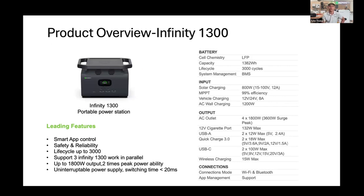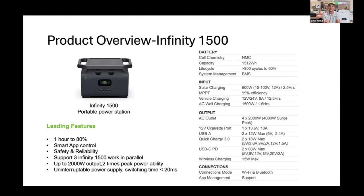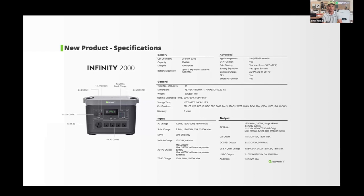This is our larger 1300. And we release these products, similar to many of our others, at top of the line specs. So we really only compete with one or two other companies in this area. It charges 1 hour to 80%, or 1.6 hours from 0 to 100. And these super fast charging times, whether from AC wall outlet or solar, are really what makes these units top of the line.